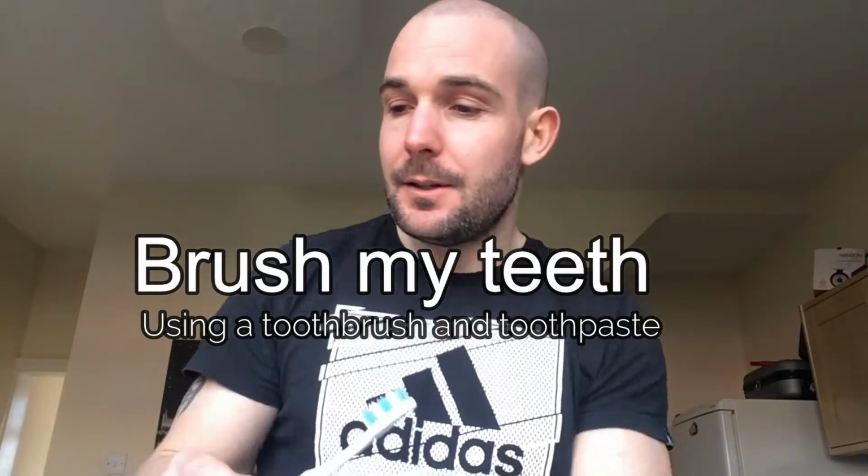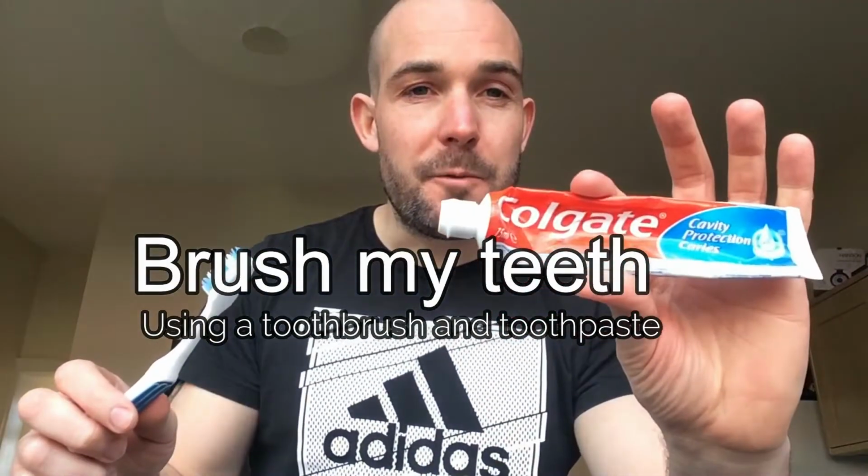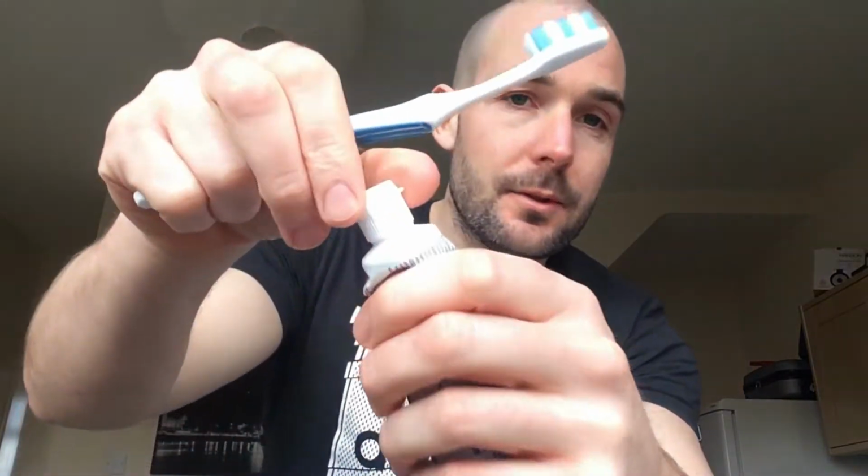So the next thing I like to do, or I have to do every day, is to brush my teeth. So this is a toothbrush and this is toothpaste. And using these two things, I brush my teeth. So I open up the tube, squeeze the toothpaste out onto the toothbrush, a little splash of water, and then brush my teeth.